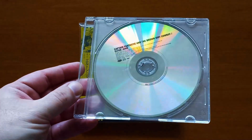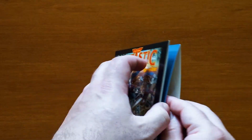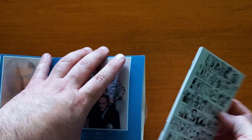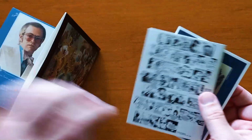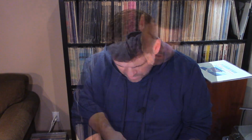I keep the CD actually separate. I don't like putting CDs in paper card sleeves because it just scratches them. And these were not cheap. These SHM-CD editions from Universal Japan are not cheap. But this one, like the 2005 Deluxe 2CD version, comes with little mini booklets and a mini replica of the poster and everything. They're more or less the same. But that's part of the charm of these 2019 editions, is that they reproduce in miniature the original album experience, which is cool. So just some more information about this edition of Captain Fantastic.